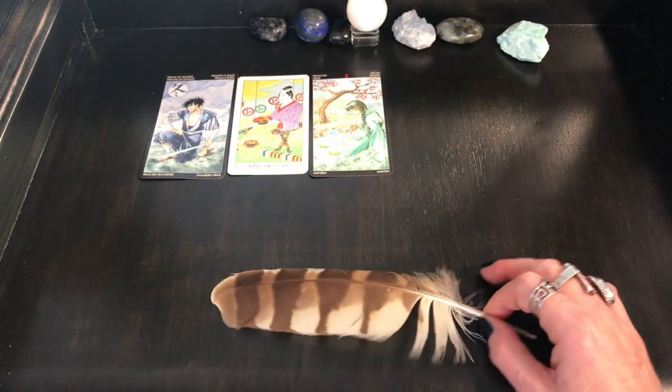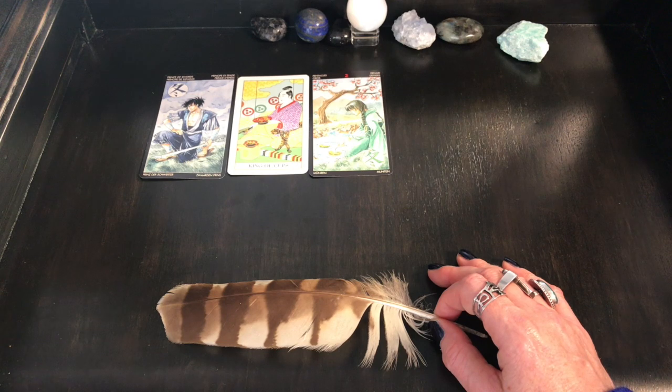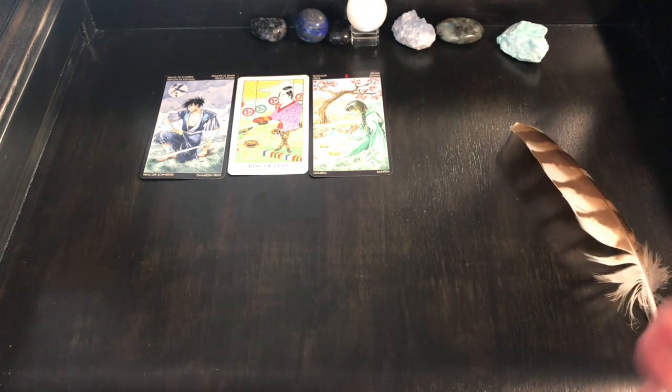I feel like that's what's going on here. I definitely don't feel this is a bad thing. I think that some of you that have picked this pile are incredibly intelligent, amazing people who are really good at what you do. And I don't feel that in the future you're going to want for anything. I feel like you're going to be very successful. Okay, so now, potential guides that could be around you, that you can call on or who are watching over you.